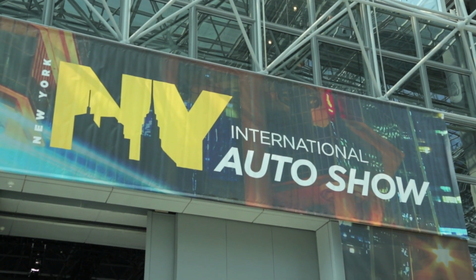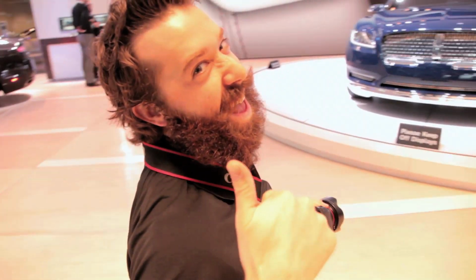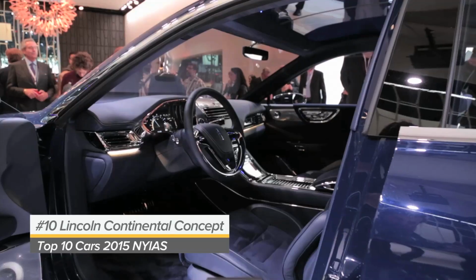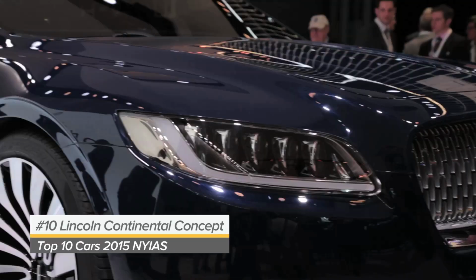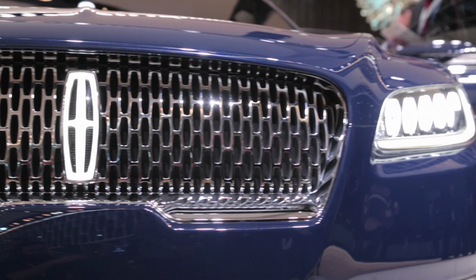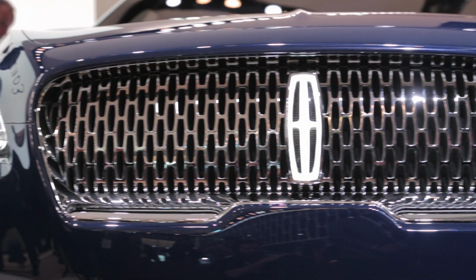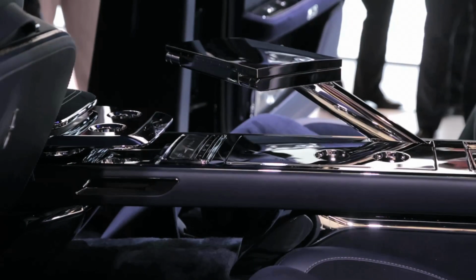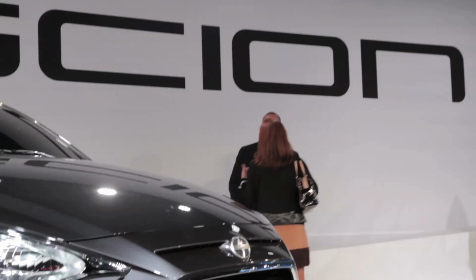Kicking things off, we've got a conceptual preview of Lincoln's next flagship sedan. The Continental is making a comeback in a year, but right now we're getting an early peek in NYC. Some of the highlights include a 3-liter EcoBoost V6 that is specific to this car. Apart from that, this looks like a very, very close to production vehicle.